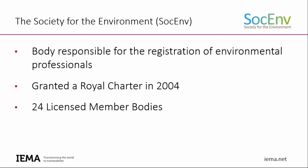They operate as an umbrella organisation, and they work with member bodies who are licensed to award the statuses on their behalf. There are around, I believe, 24 licensed member bodies in total, of which IEMA is one. And IEMA do actually register more CEnvs than any other body on an annual basis. Currently, there are over 7,500 chartered environmentalists worldwide. They're drawn from a range of diverse fields covering engineering, waste management, and many more.